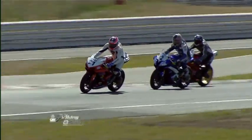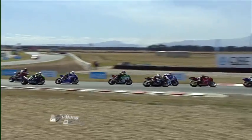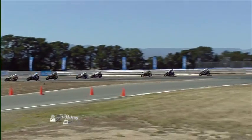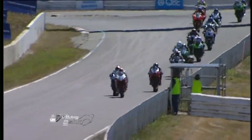And it's a great jump from Nicholas Waters. He takes the lead and is just trying to now get a result on the board. Remember, he retired from race one. His brother Brodie managed to remount and at least finished ninth, but this is a fight back for him.